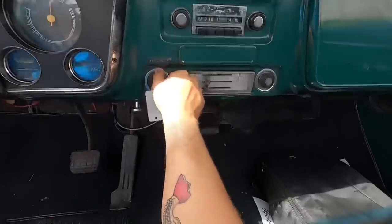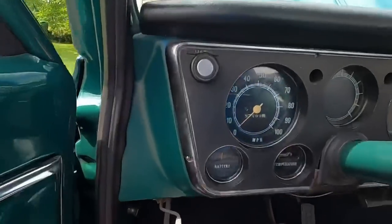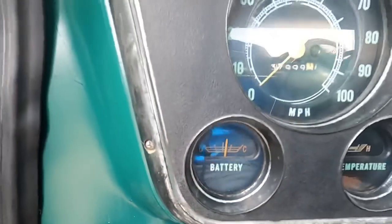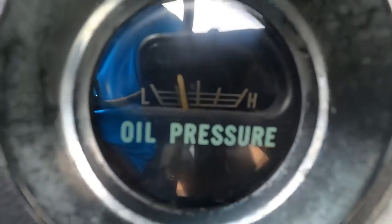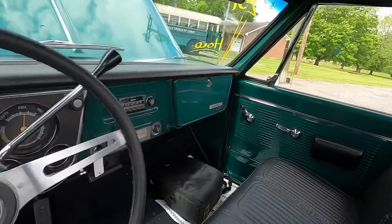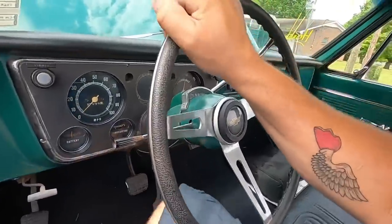Let's try it again. I'm not giving it gas. Starts up pretty easy. Engine temperature is up. It was working. Show you the mileage. Can't stand behind that, and a 69 model, not without proof. Show me the proof. I don't have it. It's good throttle response.